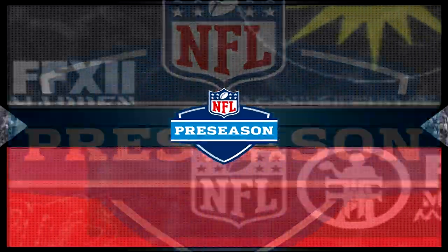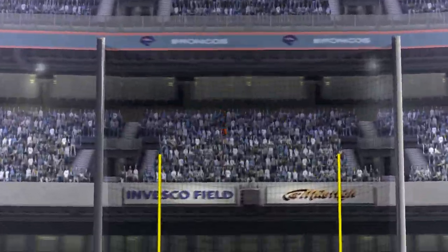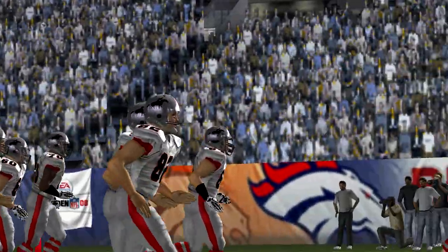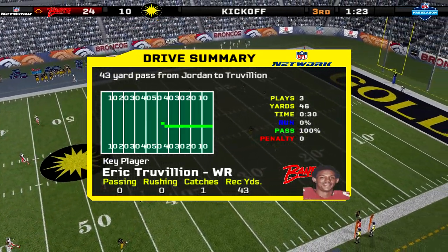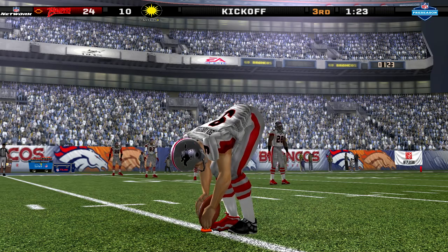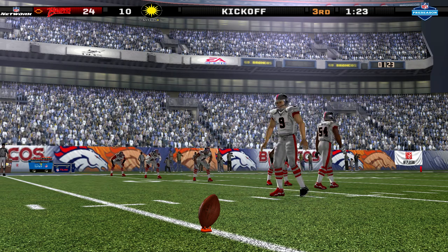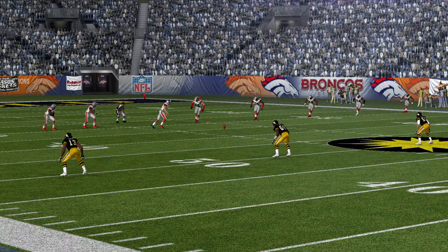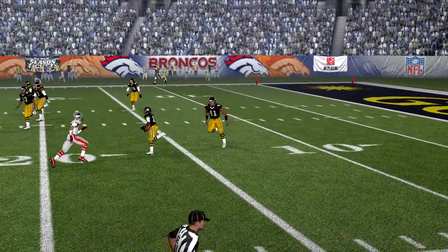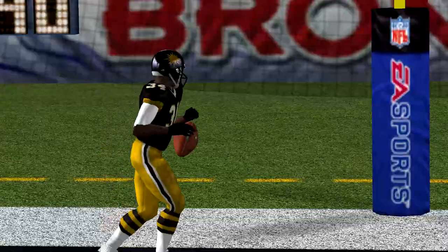The point after is good. From the 4-yard line. This team is going to have to focus a lot more than they did in the first half if they're going to come back.